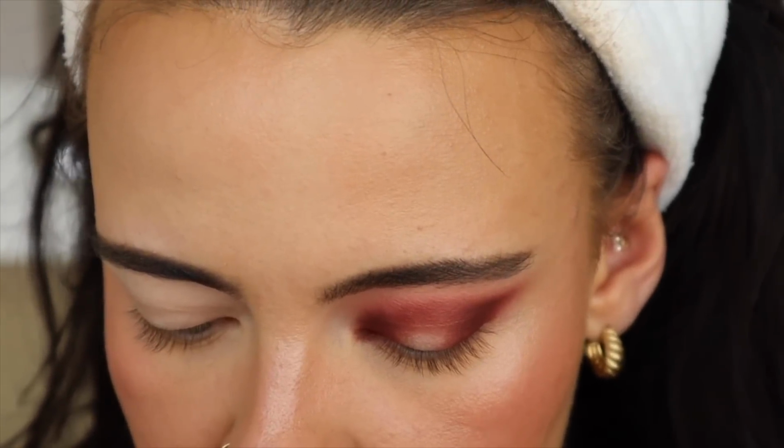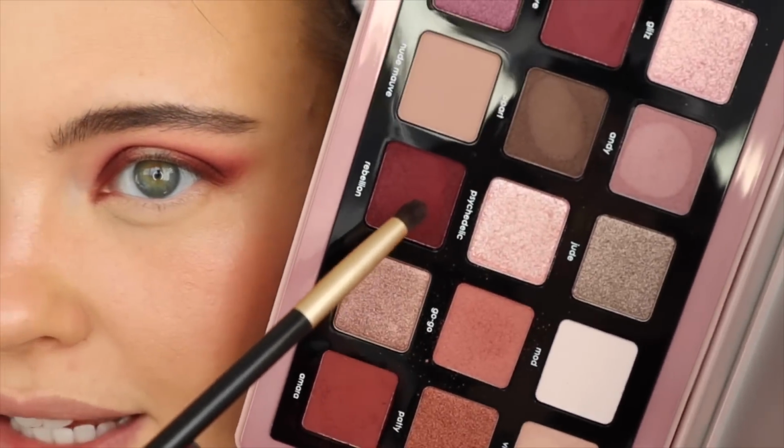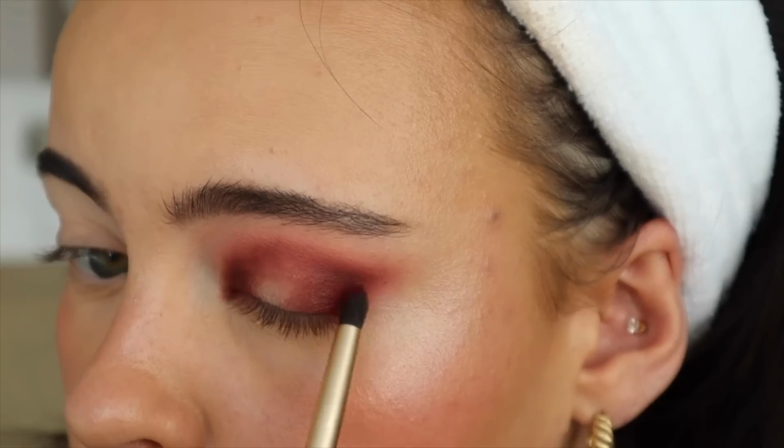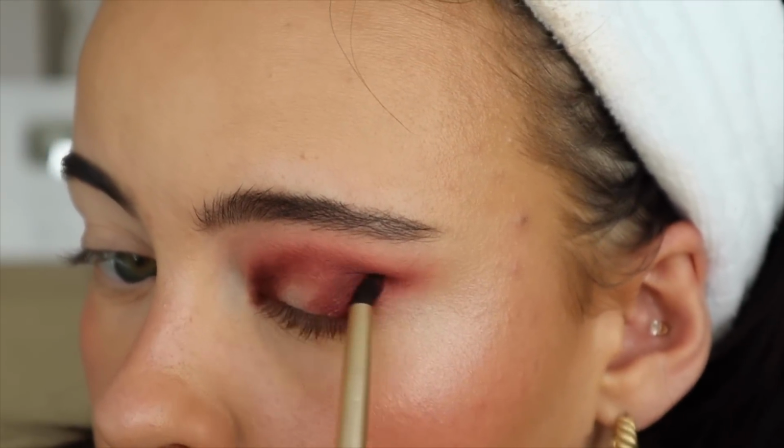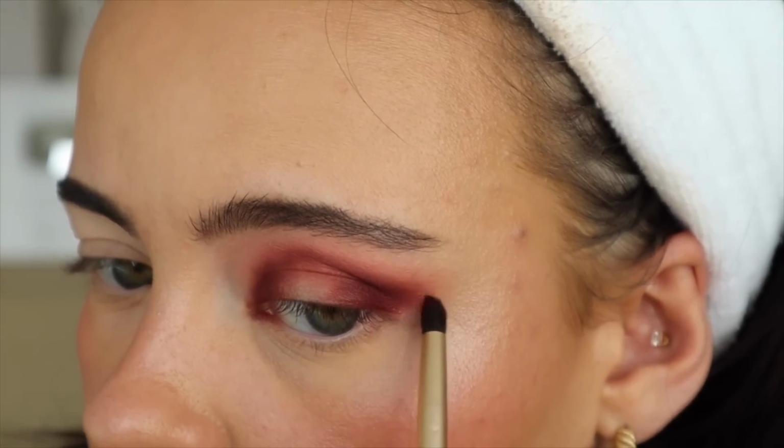Okay, with that same brush, I'm going to take some Rebellion right here. I'm gonna bring that on the outskirts as well as the inner. Why not? Oh, someone's here. Why does someone always ring my doorbell when I have like one eye done? I will never understand. Okay.